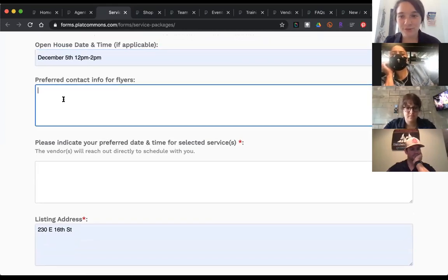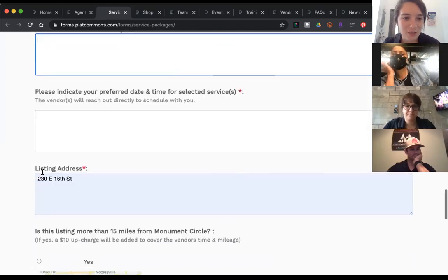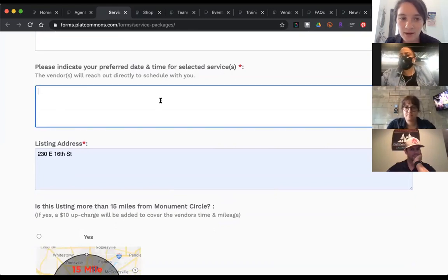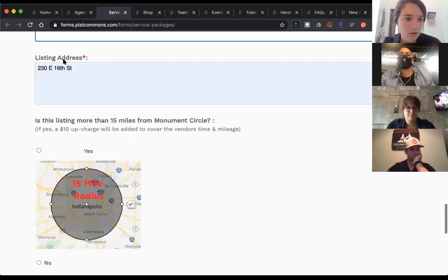Preferred contact info for flyers. That would be my info if I was the agent. Please indicate your preferred date and time for selected services. Our vendors will reach out directly to you to schedule. So they'll have your contact information and they'll be like, hey, Natanya, see you have this amazing listing coming on 1234 Main Street. When would you like me to come and take photos? And then you guys can just schedule it from there.